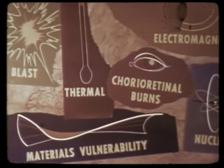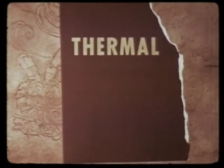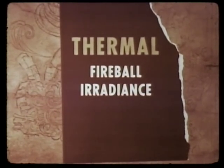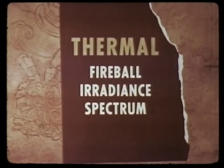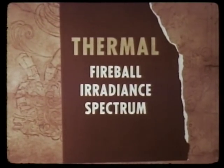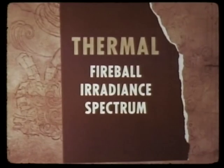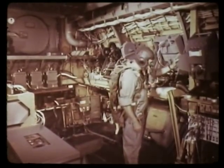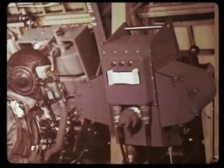Of the thermal effects studied on both Teak and Orange, emphasis was placed on three specific objectives. First, to record fireball size and growth. Second, to measure irradiance of the thermal pulse from 2,000 angstroms, far ultraviolet, to 120,000 angstroms, far infrared. Third, to determine the spectrum of the thermal pulse. Infrared studies on the size, duration, and spectral intensity of infrared emissions were made, with the immediate objective of providing input data for the designers of infrared guidance systems. For the measurement of thermal effects, the same aircraft stations and instrumentation as those on YUCCA were used.